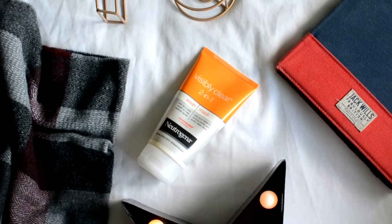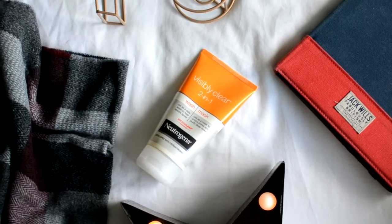But first off, I'm going to talk about this, which is the Neutrogena Visibly Clear 2-in-1 Wash and Mask. I've used this forever, because I don't use it on a daily basis, but it seems to be hanging around a long time. I'm not a massive fan of the wash part of it, because when you get it on, it's like a very creamy white cream, and it is very difficult to wash off your face, especially if you use it as a mask. I haven't noticed any significant differences with this, but it's nice. It's just very difficult to get off, so therefore there are better things.